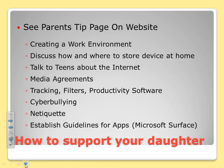So speaking of home, all we can do at school is control what your daughter does using her device by monitoring. We have our iBoss system, which has filters and blocks her from inappropriate sources on the websites. But at home, she's going to use your wireless that you have set up.